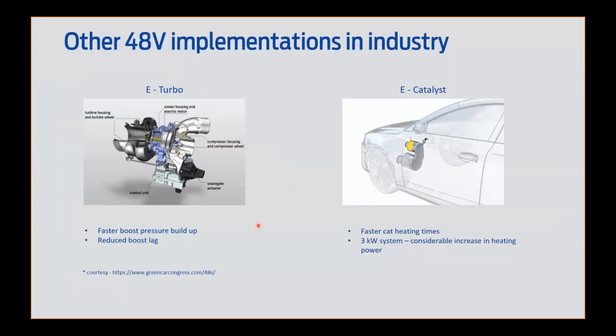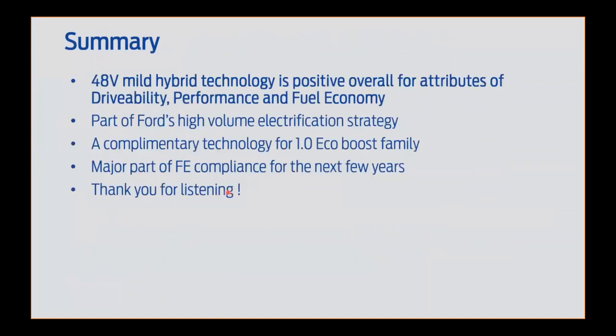So in summary, the 48 volt mild hybrid system is a technology that complements the existing powertrain very much, and it is overall positive for multiple attributes like drivability, performance, and fuel economy. And this technology has been a part of Ford's high volume electrification strategy that we are rolling out in the upcoming years. And obviously, it also forms a major part of our FE compliance, the emissions compliance for the next few years, which we are trying to roll out.